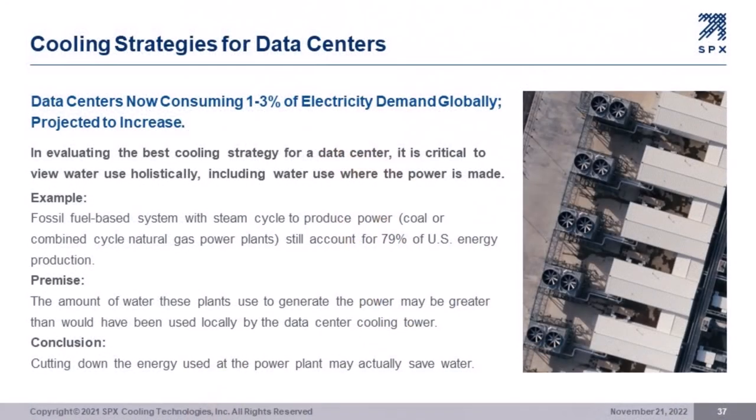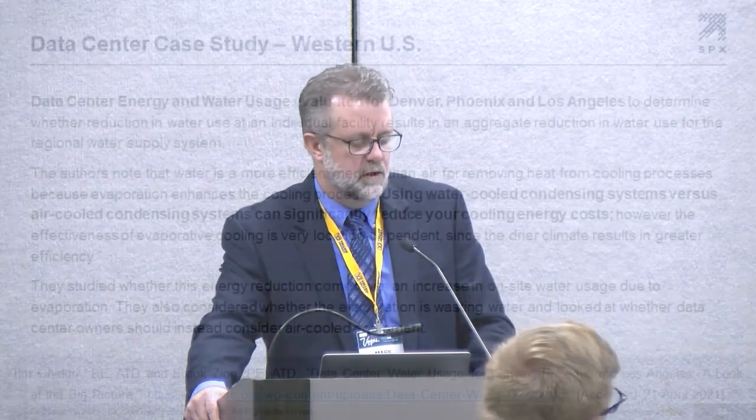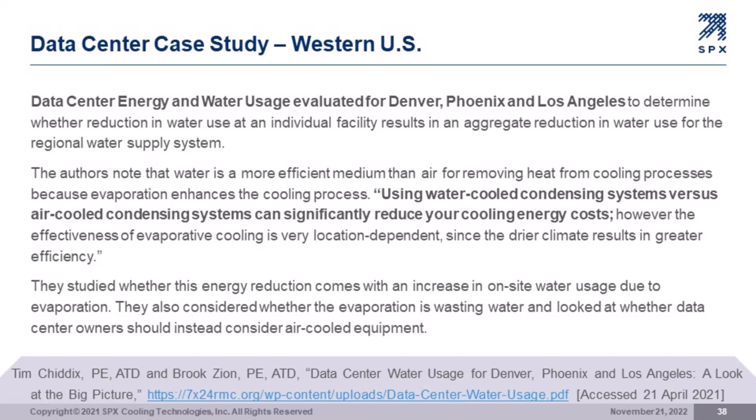So if you're a data center and you're consuming 1-3% of the electricity demand globally, you just want to evaluate where you're getting your power and how much water is that system using. So basically, the premise that we're providing here is that cutting down the energy used at the power plant may actually save water overall. Which would lead us to a data center case study. This outfit looked at three different cities in the U.S., Denver, Phoenix, and L.A., fairly similar to Las Vegas from a regional standpoint. And they looked at what the water usage and the regional power availability, how would that play into their system?